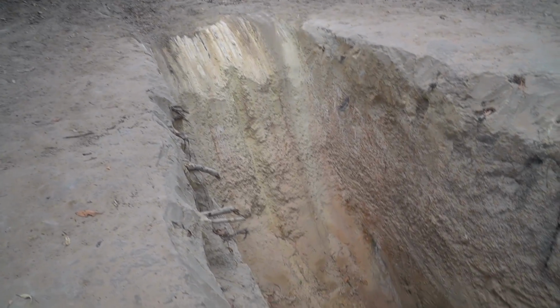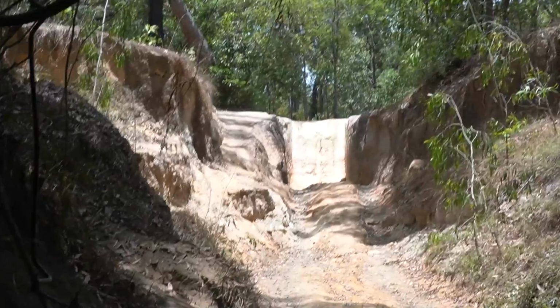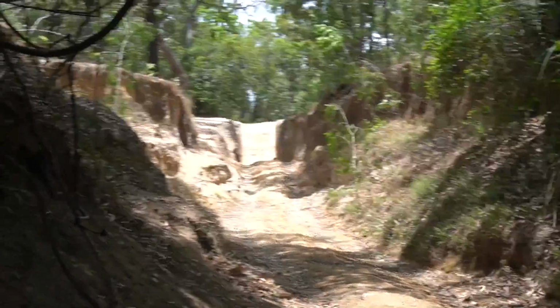We're at Palm Creek, and you don't really realize how steep and gnarly it is until you get here. From this angle, it looks like it's nothing, but it really is quite steep. Decided not to do the entry. I think it's just probably a bit too gnarly. I just don't have enough experience.